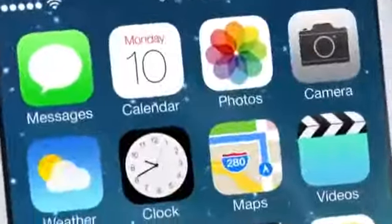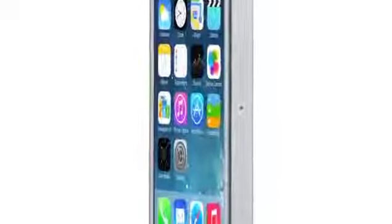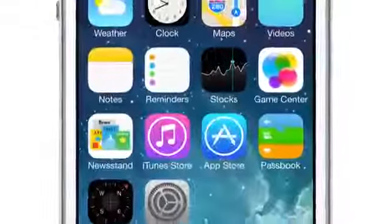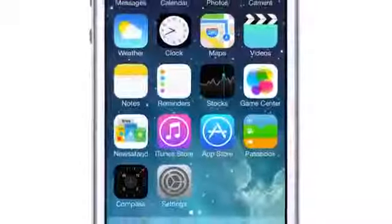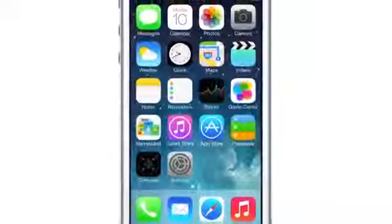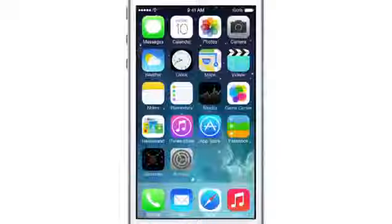iOS 7 brings with it the most significant changes that we've made to the user interface since the introduction of the very first iOS. To create it, we brought together a broad range of expertise from design to engineering. With what we've been able to achieve together, we see iOS 7 as defining an important new direction and in many ways a beginning.